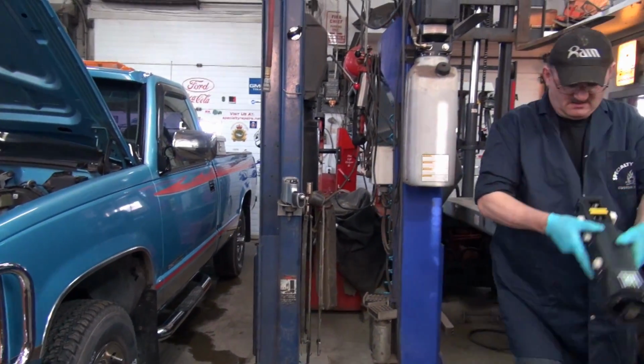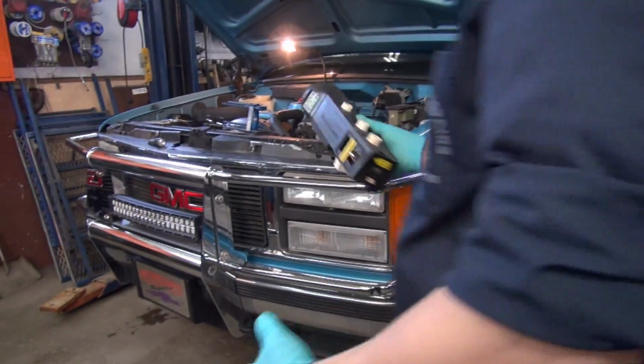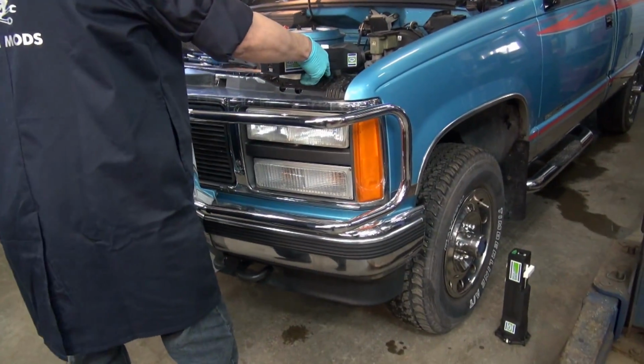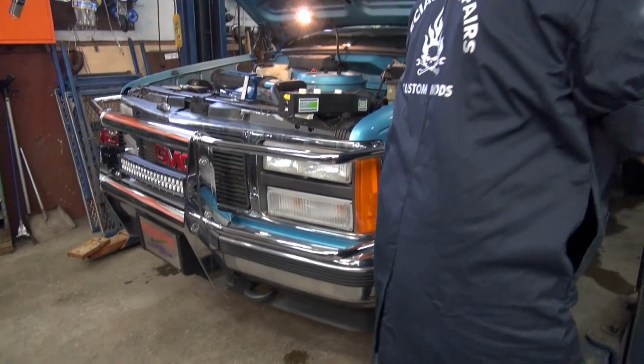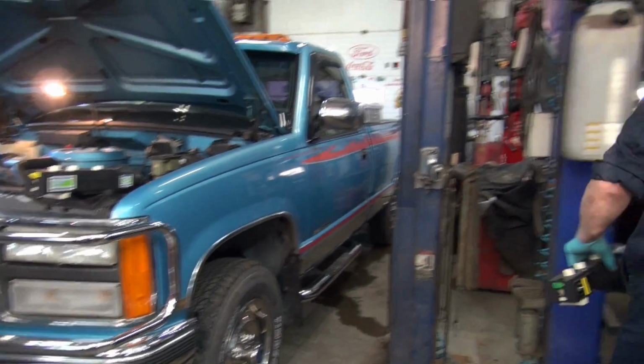And this one here will represent the driver's side. This one here will represent the passenger side.